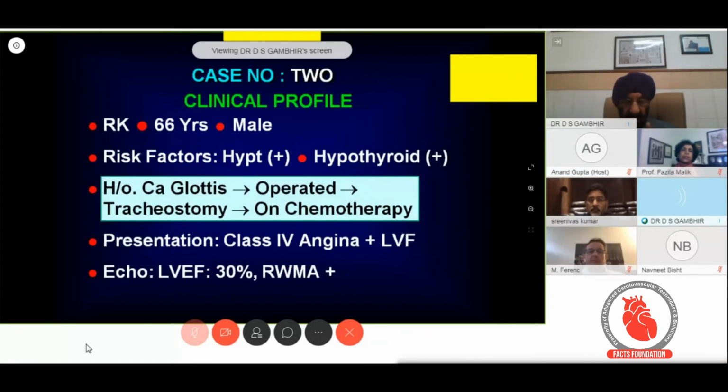So I'll take another 2 minutes to show another case which was also shown yesterday, but I thought it would be good to re-show this. This is a patient with a comorbid condition, carcinoma of the glottis, 66 years male, operated, tracheostomy done. Initially, he came to us with acute pulmonary edema. We treated him medically with decongestives, antiplatelets, and other things. He was stabilized after 3 days.